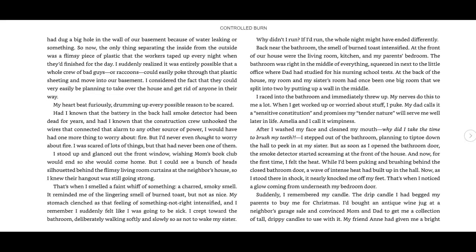I stood up and glanced out the front window, wishing Mom's book club would end so she would come home. But I could see a bunch of heads silhouetted behind the flimsy living room curtains at the neighbor's house, so I knew their hangout was still going strong. That's when I smelled a faint whiff of something, a charred, smoky smell. It reminded me of the lingering smell of burned toast, but not as nice.